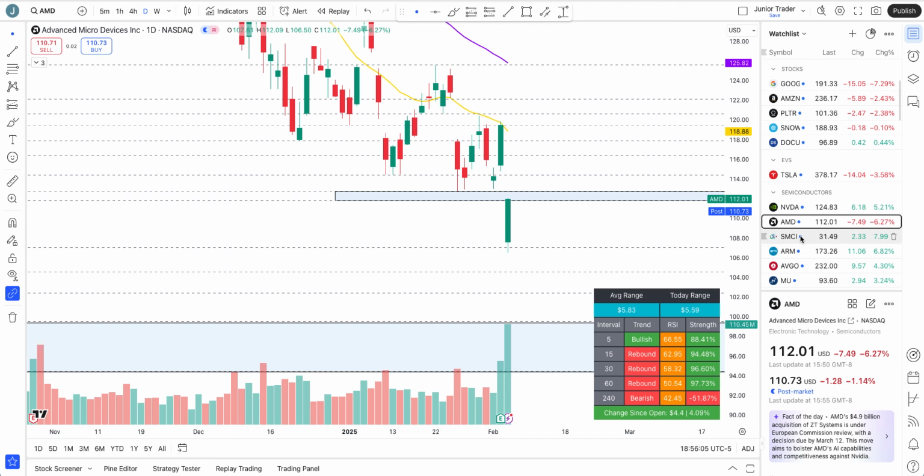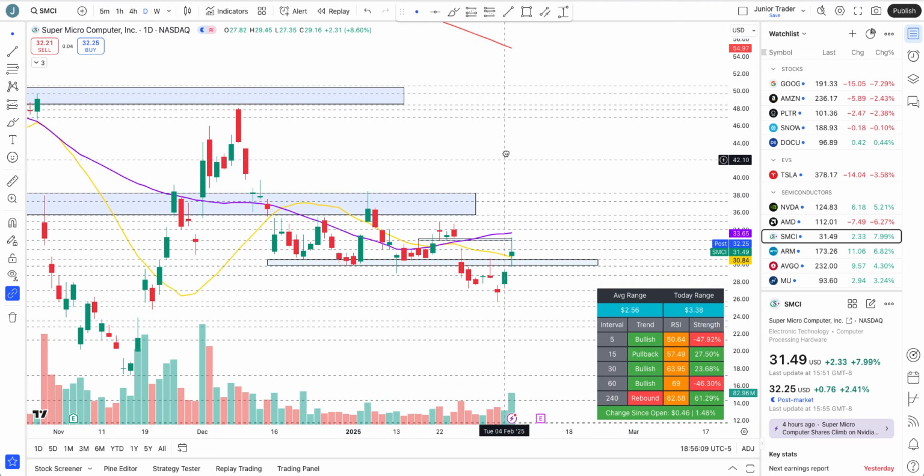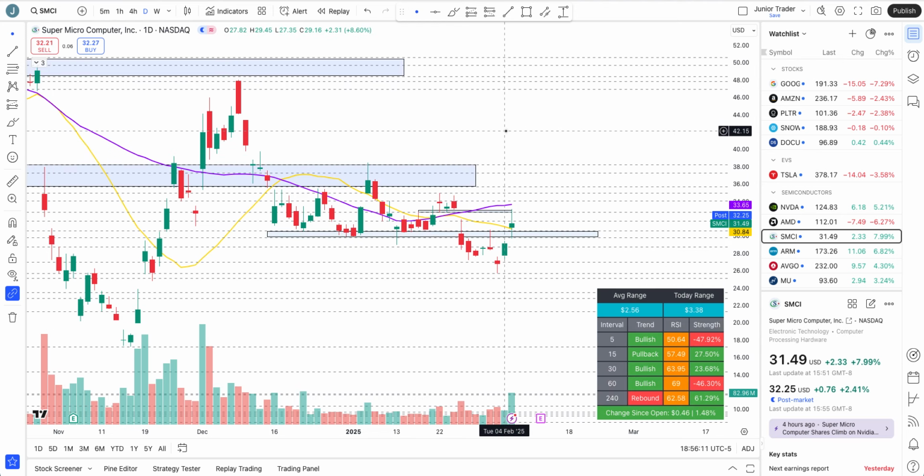Let's take a look at SMCI. SMCI, good comeback. They did talk about some Nvidia Blackwell chip. I think that's the thing. They are doing another data center, yeah, something like that, storage stuff that they are doing for it.